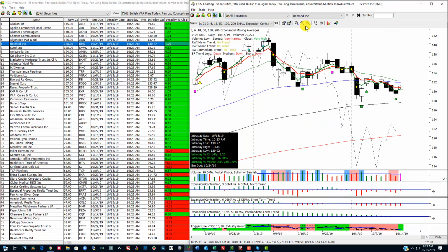Let's take a look at ResMed. That's a familiar name. Here's a counter trend, which looks like it started here and then it popped back up for one day, and then the real counter trend began here as the green went down through the red, or the 3 went down through the 6, but the fan is still up. You can see that. So with the fan still up, this is a short-term counter trend, and then I'm looking for these VPA flags for demand, showing demand.